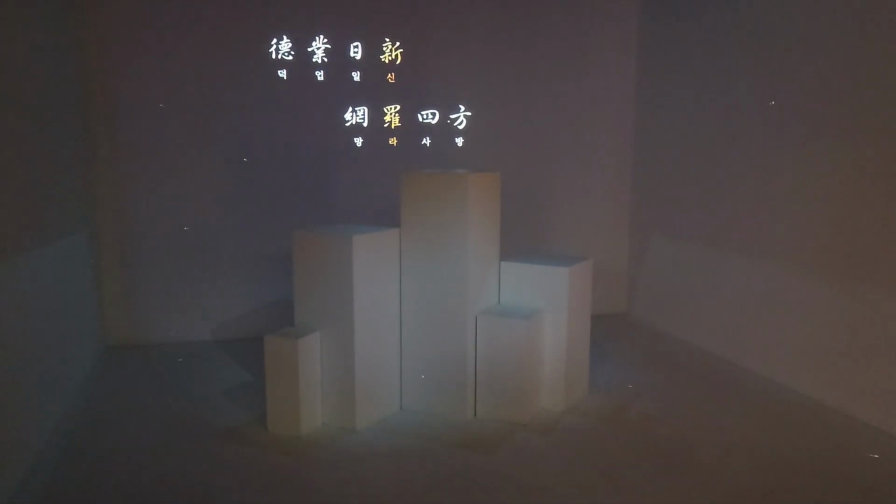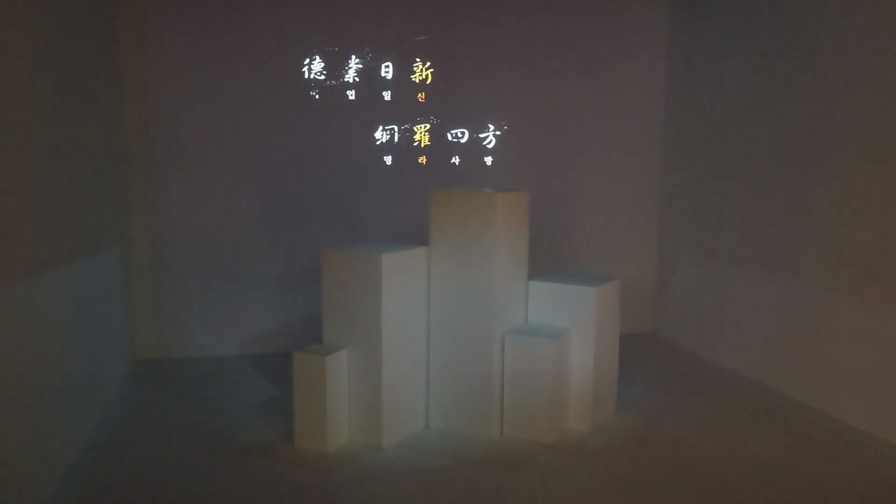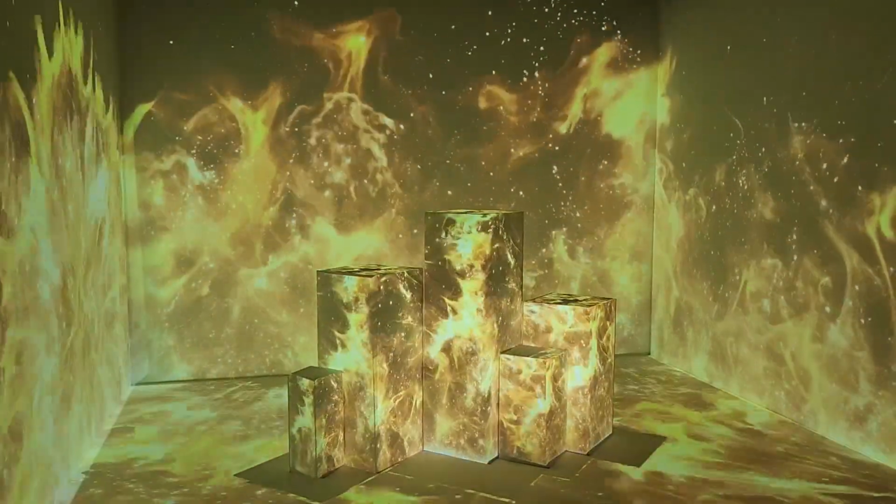This is what it looks like normally. There's just white blocks in a white room, but thanks to the projectors, we can see some cool images being projected onto this. Like that.